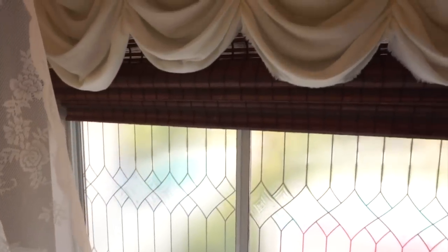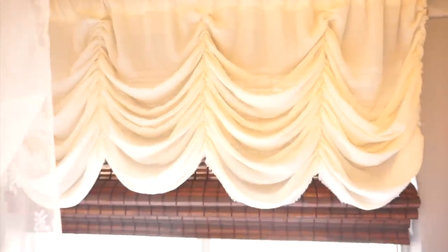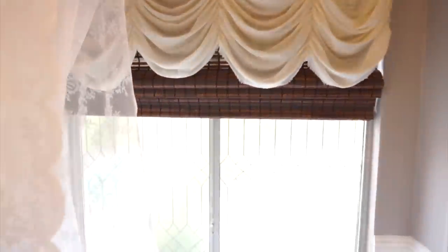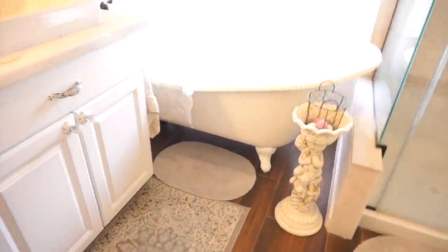And then right here for this window, I made the valance that you see here. And then we just recently purchased the bamboo shade from Lowe's. And then I just added a privacy screen, and it is just that peel and stick privacy screen. And I stuck that right to the window, and I purchased that at Home Depot.